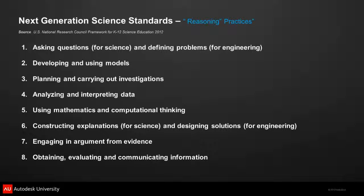What's very, very interesting and, from my perspective, encouraging is that they are both based on what they call these reasoning practices or ways of thinking or a certain mindset. And if you think about what design thinking is, it really is a mindset, an approach to being open-minded, to coming in and exploring an idea, and then understanding all the criteria, understanding what knowledge I need to bring to solve whatever problem that's in front of me. So these are the Next Generation Science Standards, the reasoning practices. Asking questions ties right back to what Wagner was talking about, being curious, being able to define the problem.